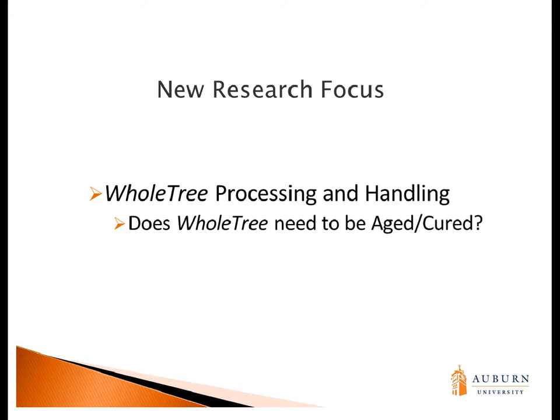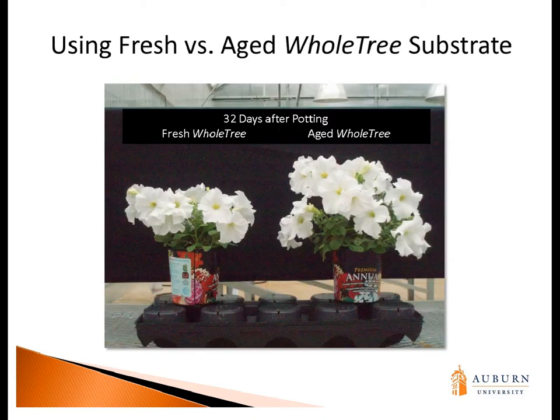So after some thorough discussions and reevaluating our procedures, we began to suspect that it was something related to the processing and handling, specifically how the whole tree was used and when it was used after final processing. So we began a series of studies, both growth studies and some bioassays, germinating seeds, where we were evaluating what we called fresh whole tree versus an aged whole tree. And aged was simply where the whole tree had been processed and stored for a length of time.